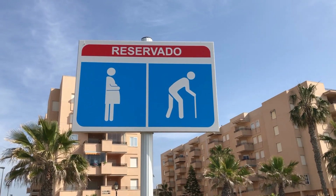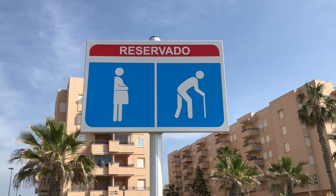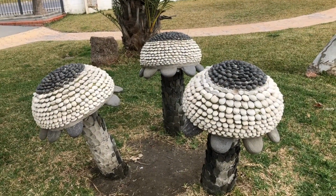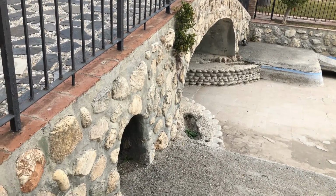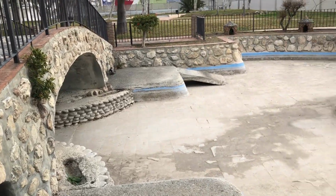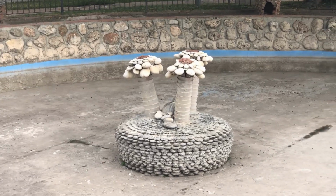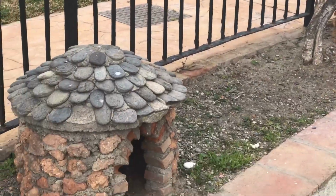There's their parking spaces. This is how they tell who can use them. If you've got a walking stick or pregnant, maybe you're just fat. Walking around Salobreña, I just thought I'd show you around this park. It's quite interesting, quite quirky. These are sort of mushrooms created from pebbles from the beach. I don't know if this was a duck pond. It's got these little housing areas in here, and it's also decorated out of stones. Look at that for decoration in the pond. And then it's got all these little houses. Everything seems to be made out of pebbles. If you look around here.